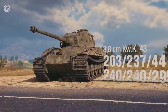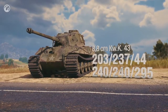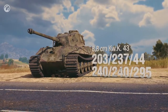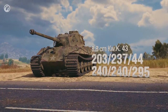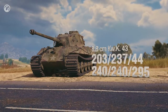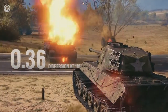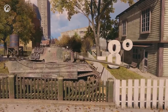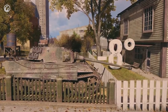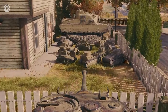Armor penetration with a standard shell is 203 millimeters. This can only be bested by the AMX M445. The APCR shell penetrates 237 millimeters of armor. The damage per shot is 240. The accuracy allows for aiming at the hardest to hit weak spots of enemy vehicles. The gun depression angles are reasonable, -8 degrees. This is enough to look over the neighbor's fence. The aiming time is decent.